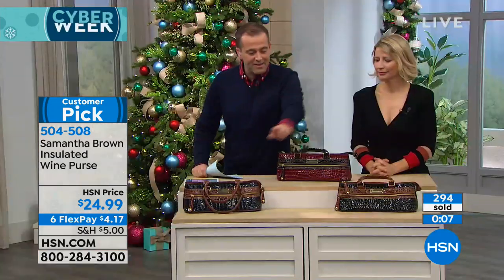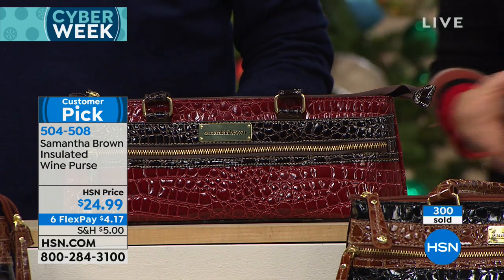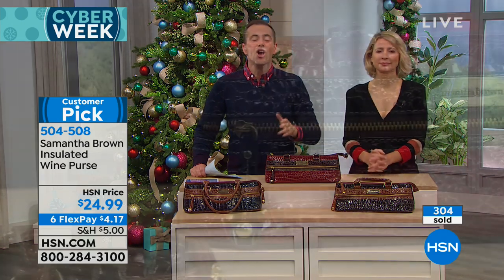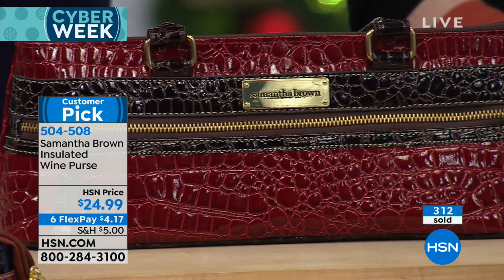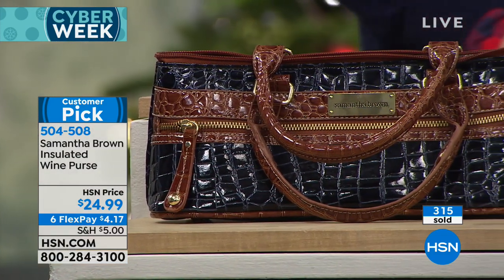There is a navy, there is a black, and there is this beautiful burgundy. Samantha is only here for one day only before Christmas, obviously. So this is the last chance to be able to get the wine purse. If there is somebody on your Christmas list who you are always stuck, what do you get them? Or maybe it's a Secret Santa, this is the item, because they never even knew it existed. You don't even know you need it until you've got it.